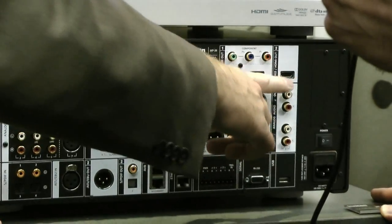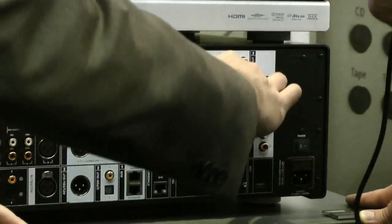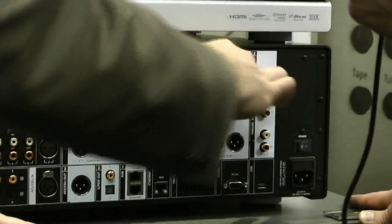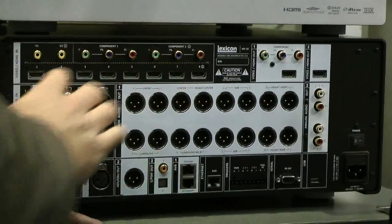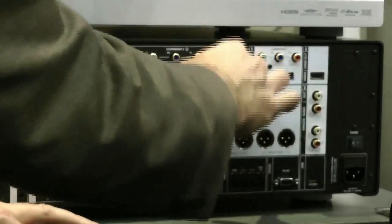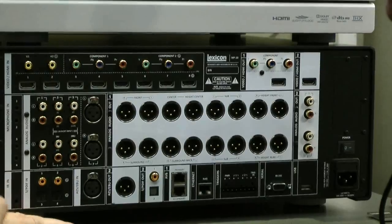For the second zone, we also have an HDMI. This is a fairly unique thing. We have independent resolution capability. Both zones have on-screen display. And depending on what you're doing with transcoding or upscaling, you could potentially have as many as 3 different resolution capabilities output at the same time.